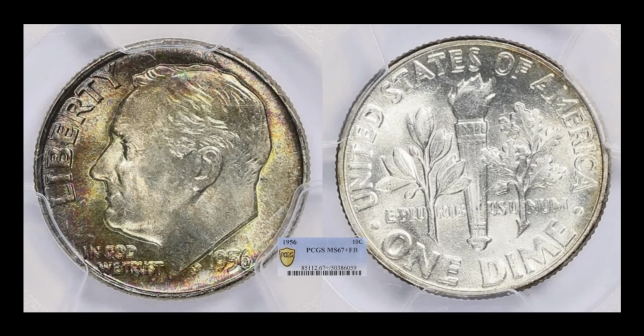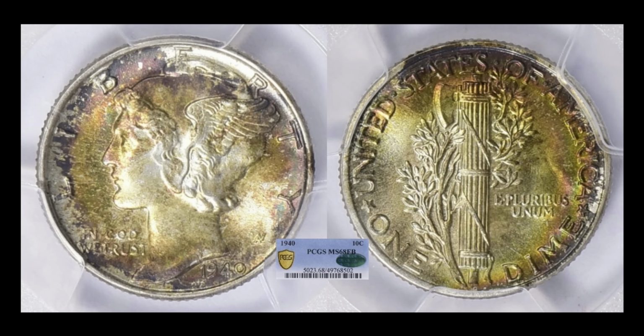It could be a few things. But we do know this one here sold for $1,293.75. We also have this beauty here. Nice crusty color on this 1940 Mercury dime. Philadelphia, very well struck. 68 full band specimen, CAC certed as well.